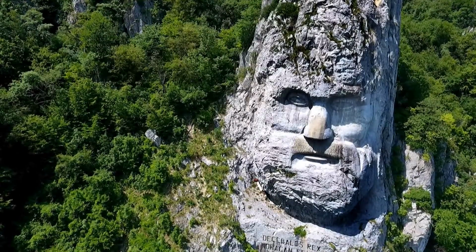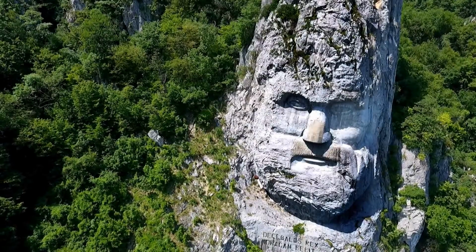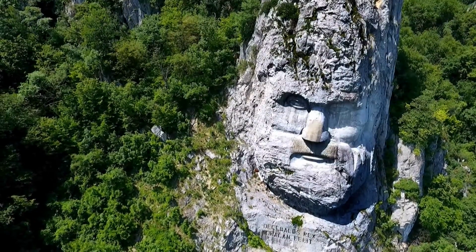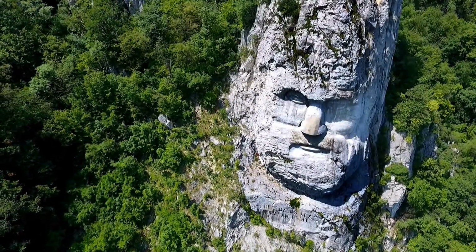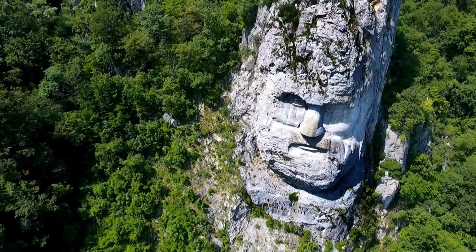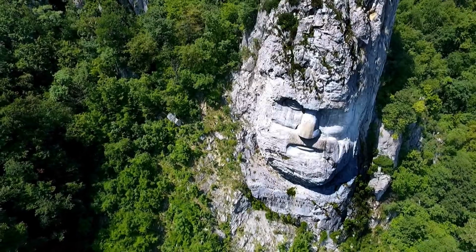It is a huge sculpture in the rock, representing the face of the Dacian king Decebal, a tribute to the lost leader of Free Dacia, before the region fell under the Roman domination. The project was carried out by a team of 12 climbers that carved for 10 years between 1994 and 2004.